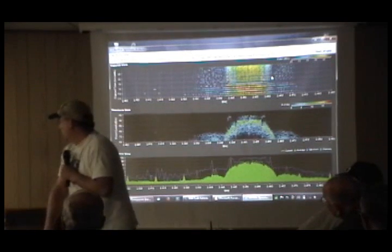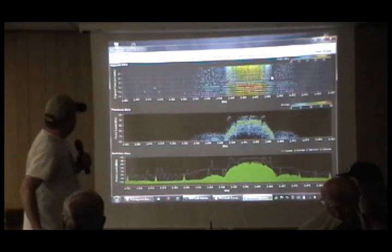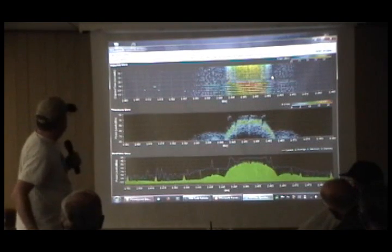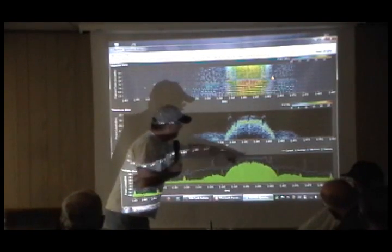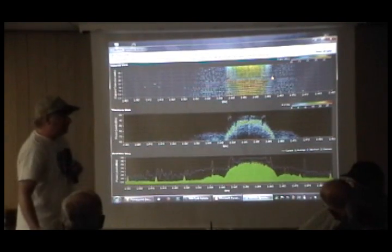Yeah, see, the jammer is right next to the receiver. In that band, you see it swamping both of them. There's still some you can see over it. You can see my signal still up above there. But, you know, it takes a lot.